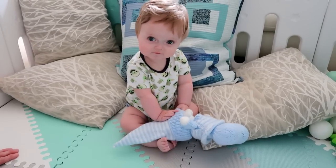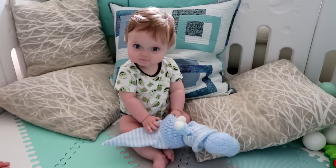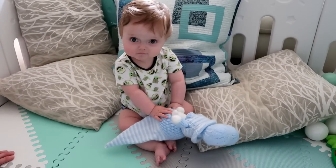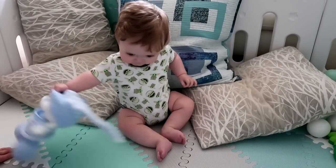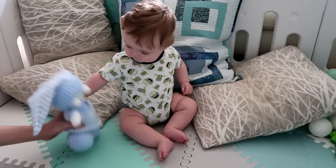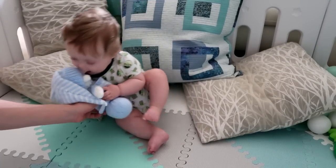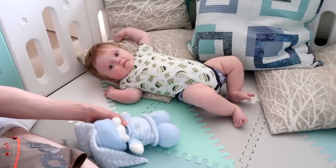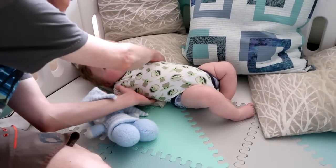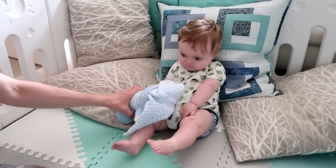Oh, he's stroking him. Daddy's showing properly. He's a very cute little gnome. Oh, there you go. We've dropped. Bless. So thank you very much to Nanny for making us a little gnome.